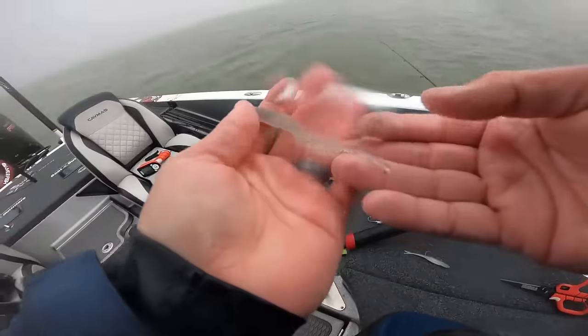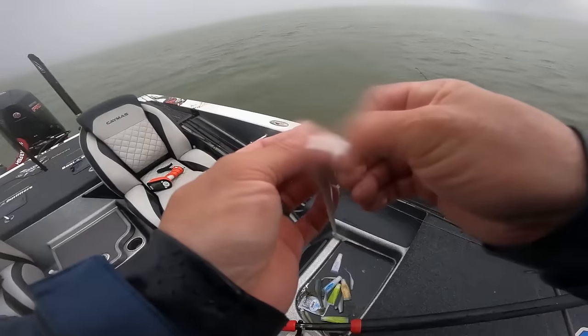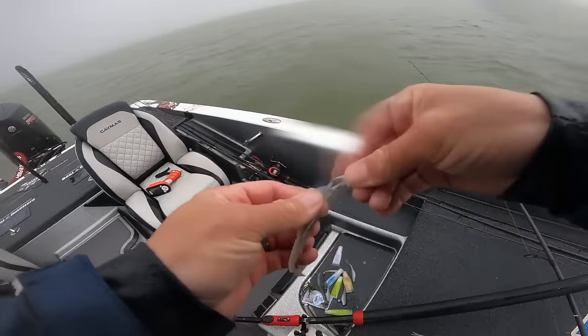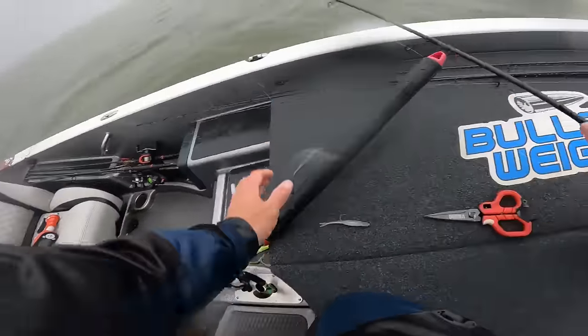Using these Mach Skoolers. Look at them. Beautiful. Just beautiful. Fish them as a regular fluke. They're just a little smaller. You can fish them as a Damiki. Look at that. Beautiful.